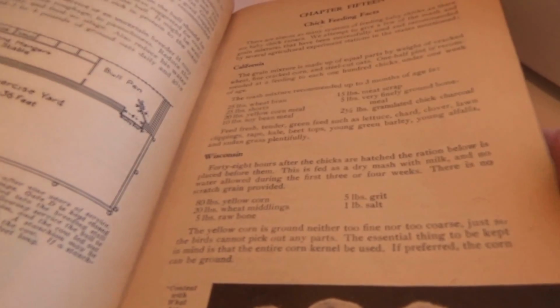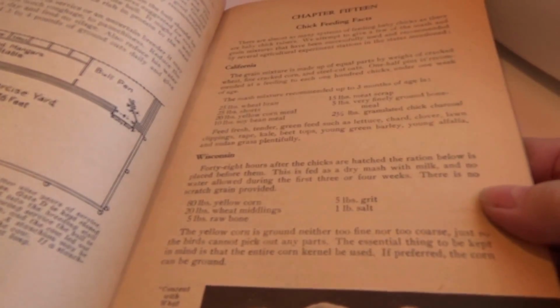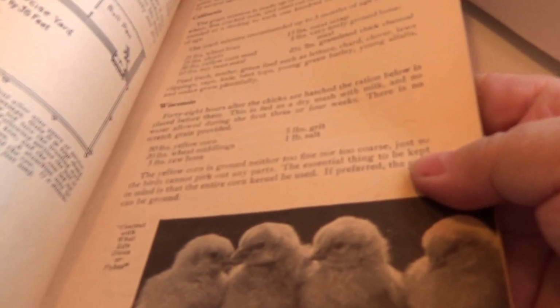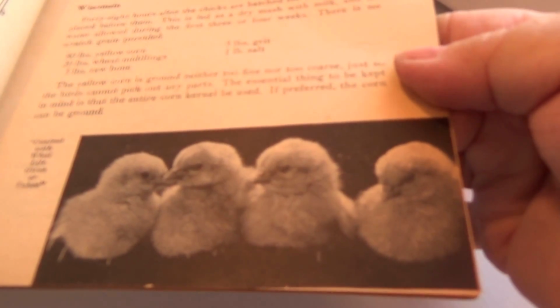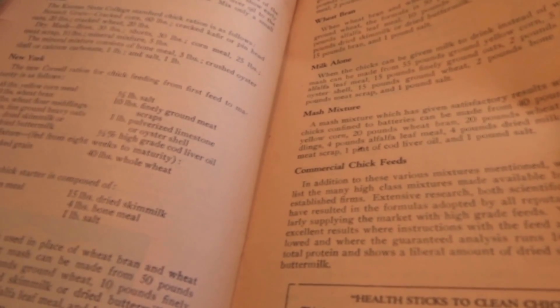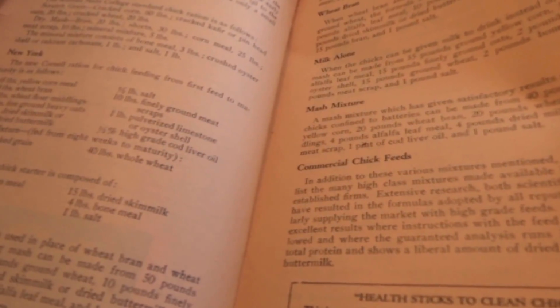Okay, then we get into chick feeding facts. Different states, different. Because you got California, Wisconsin. Oh, look at them. The cute little things. They're always so cute anyhow. All right, soybean, wheat bran, milk alone, mash mixture, commercial chick feeds. All the different states. Different amounts.